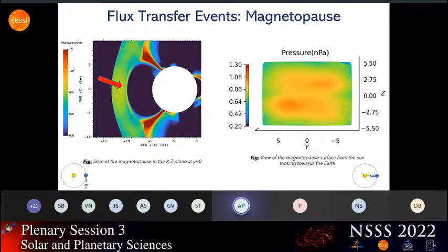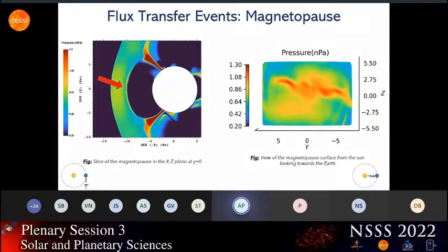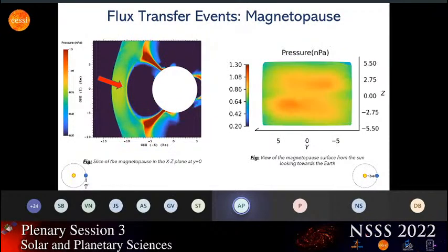The color here represents pressure in nanopascals. The left one is a slice in the xz plane at y equal to 0, and this is a side view of the magnetopause, and the right plot shows the surface of the magnetopause as it would appear looking from the sun towards the Earth. And as you can see, the magnetopause appears quite dynamic with the plasmoid forming in the left panel where the arrow is. This can also be seen on the right panel as pressure perturbations around here. Since we have a 3D setup, these structures take the form of twisted complex flux ropes, which give rise to flux transfer events at the magnetopause.